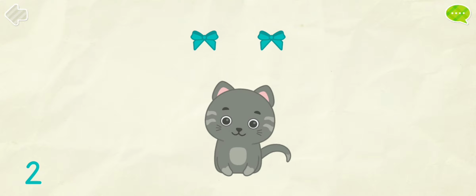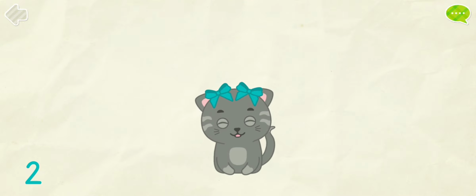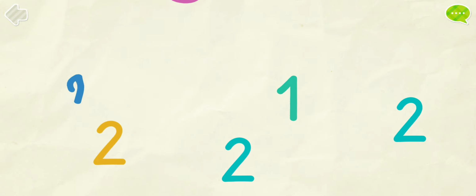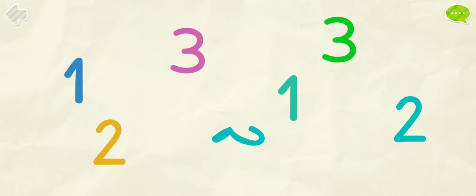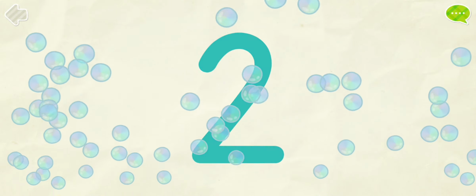Very well done. Number two. Put the two balls on the cat. Pick all the number twos. Excellent.